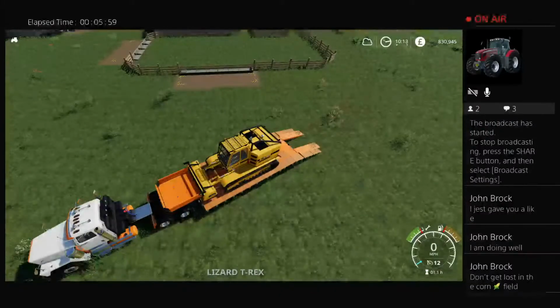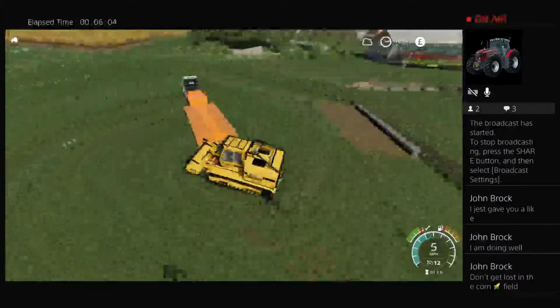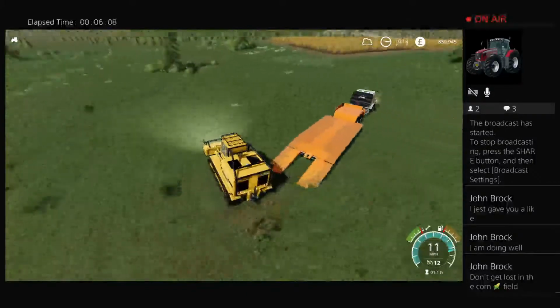I forgot I left it running. That's what I meant to do, is turn the headlights on, not turn it off.